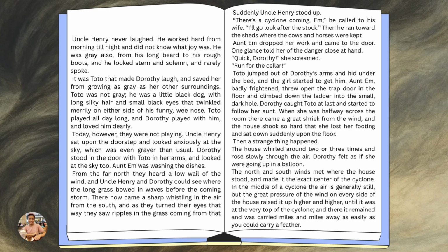There now came a sharp whistling in the air from the south, and as they turned their eyes that way they saw ripples in the grass coming from that direction also. Suddenly, Uncle Henry stood up. "There's a cyclone coming, Em," he called to his wife. "I'll go look after the stock." Then he ran toward the sheds where the cows and horses were kept.